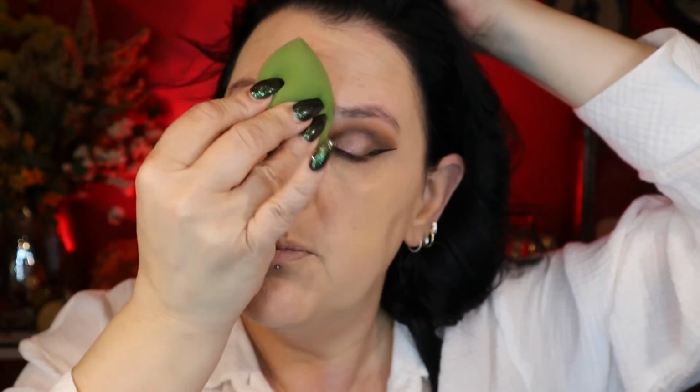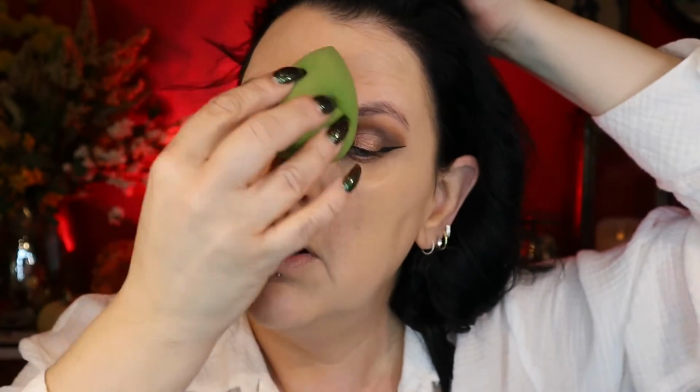But in general, I feel like this looks good on sort of the broad planes of my face. It has nice coverage, definitely a high medium, I would say. Maybe full, close to full. Pretty heavy looking right between my eyebrows here. So I feel like that has a pretty nice kind of a satiny finish to it.